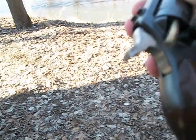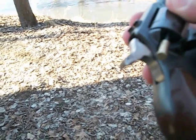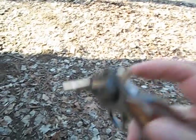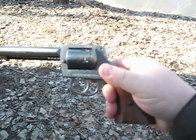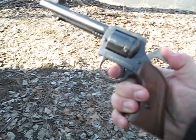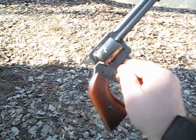Little plankster. I bought it to put it in an auction and see if I can make a little money on it, but I think I'm going to keep that for my kids to shoot. And me, of course, too. Nice little cowboy gun.